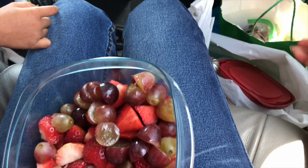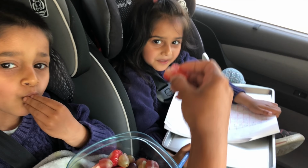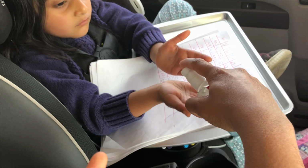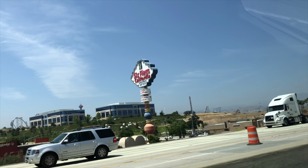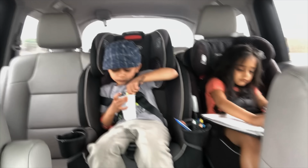No, the other grapes are not cut. These are cut, so these are easier to eat. Alicia, some grapes and strawberry. Rub in both hands. I put for Costco.